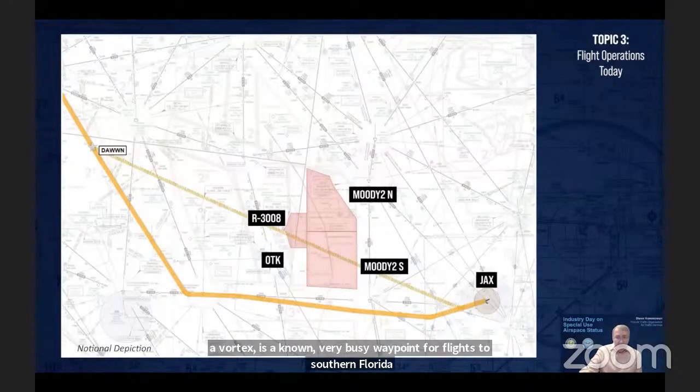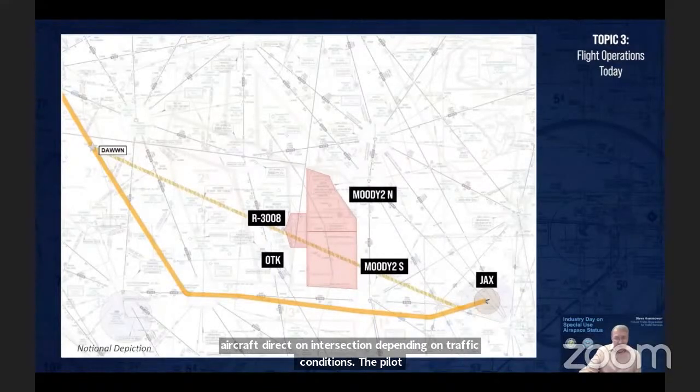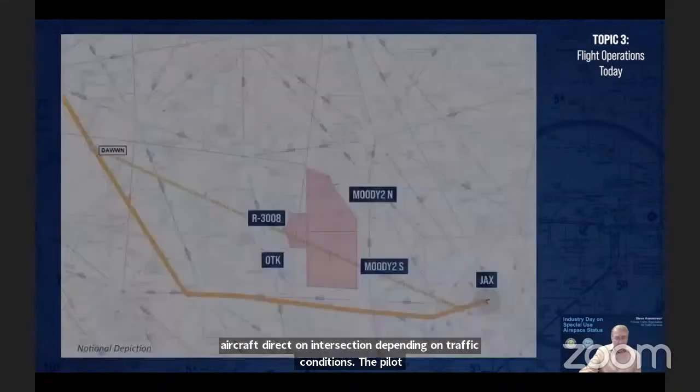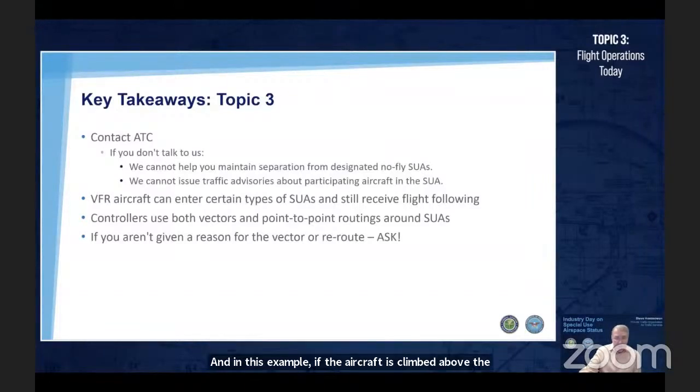Don't forget, the controller may shortcut the aircraft direct Dawn intersection depending on traffic conditions. The pilot can also ask for the on-course turn when they feel they are clear of the SUA. And in this example, if the aircraft has climbed above the active SUA, the aircraft may also ask for the on-course turn. In conclusion, here are a few takeaways from this part of our presentation.